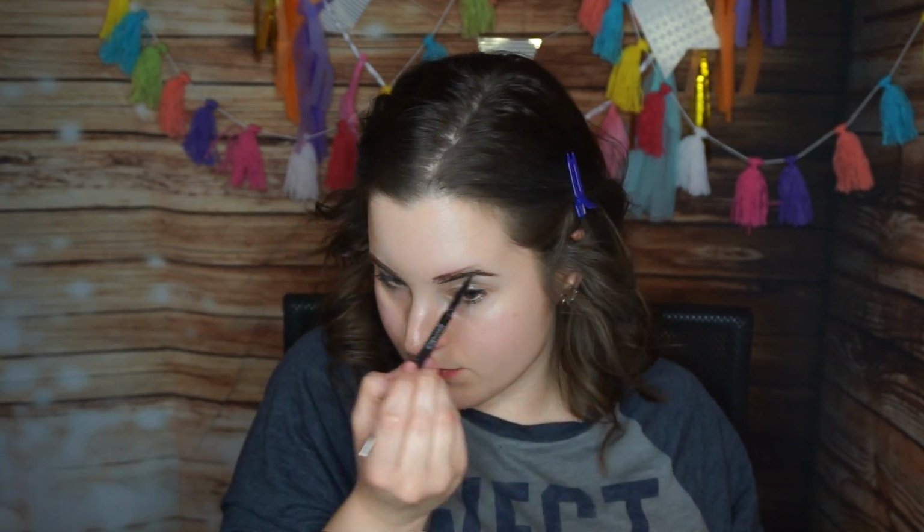I am starting on brows, which I never do. I don't know why. I always save that for one of the last steps, but I decided to switch it up and do them first. I am using my unique brow pencil. I love it because it's a very fine tip brow pencil, so you can really get in there and make some hair-like strokes. I always think they come out looking so great when I use them.